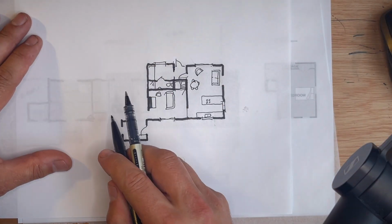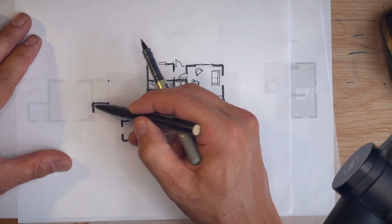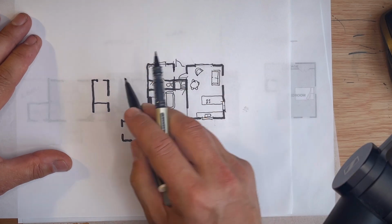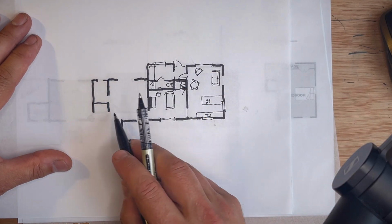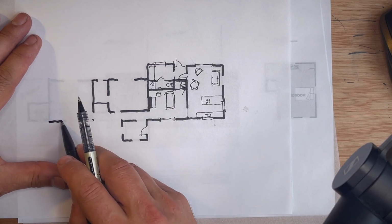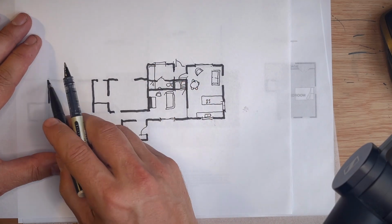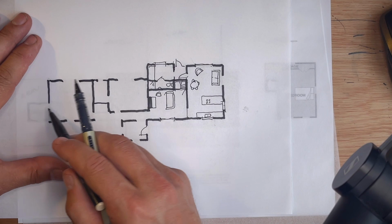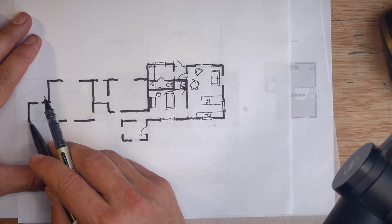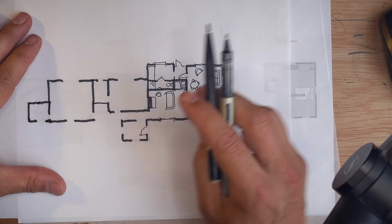And then down this end, a cupboard off of the hallway there, and then that's the bathroom. You can have a window on there, door, window, window. That's one bedroom. That's the other. At the back as well. This bathroom could have a window. There's a window on the front, like that.